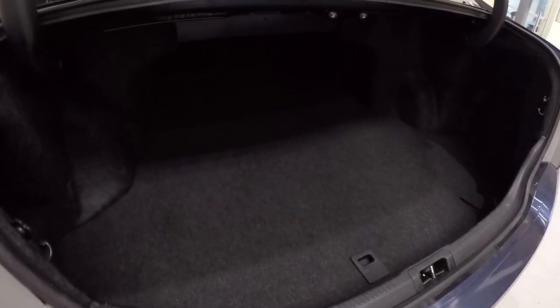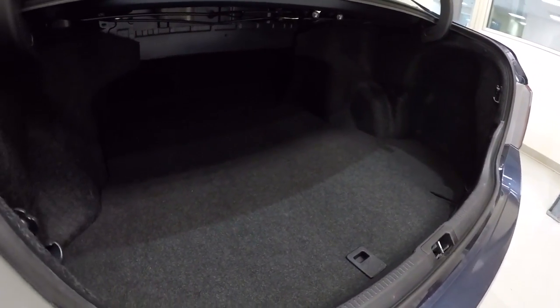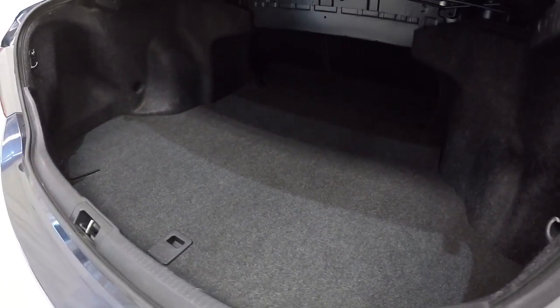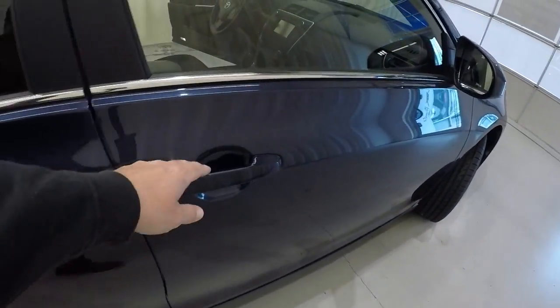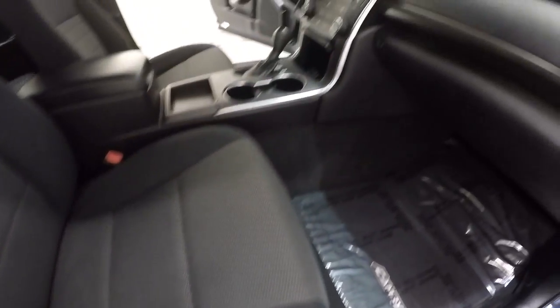Go ahead and check out your trunk space here. I'll kind of step to the side so you can see the depth. Alright, plenty of room back here. Go ahead and give you another shot of the passenger seat as well. Okay, as you can see, everything's well taken care of. No problem at all.